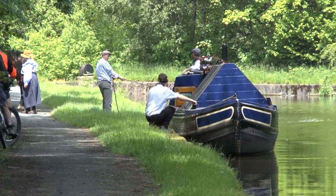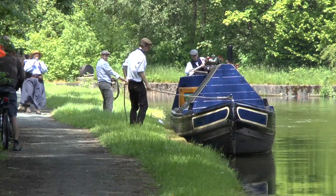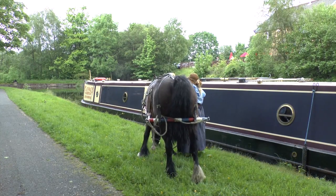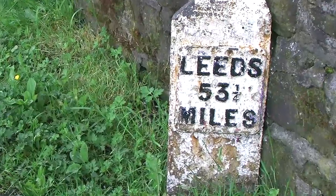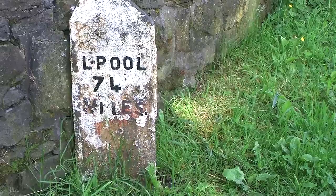Time for a break near to where the canal passes by Thompson Park, a chance for Bilbo and the crew to rest and have some lunch. Having started the journey in Leeds, 53 miles away, there is still 74 miles to go before the journey's end in Liverpool.